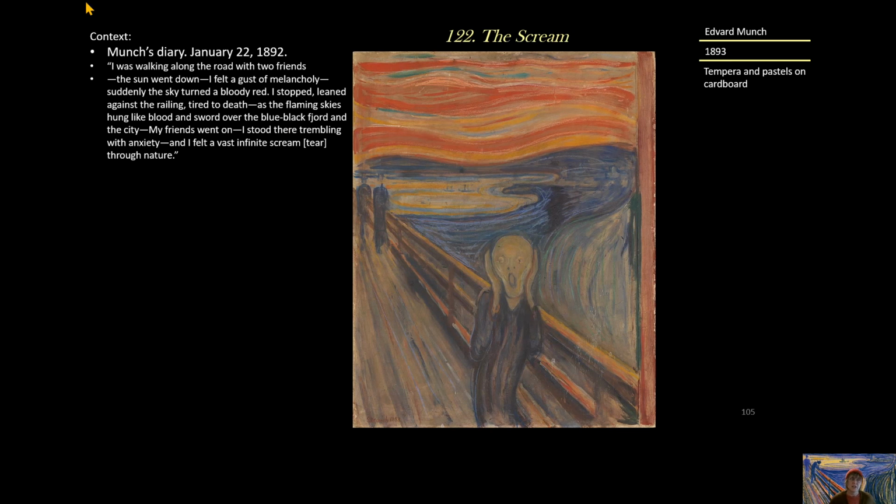So in terms of, that should say content, not context. In terms of content, Munch's diary from January 1892 really explains this piece. He writes, "I was walking along the road with two friends. The sun went down. I felt a gust of melancholy. Suddenly the sky turned a bloody red. I stopped, leaned against the railing, tired to death, as the flaming skies hung like blood and sword over the blue-black fjord and the city. My friends went on. I stood there trembling with anxiety, and I felt a vast, infinite scream tear through nature."